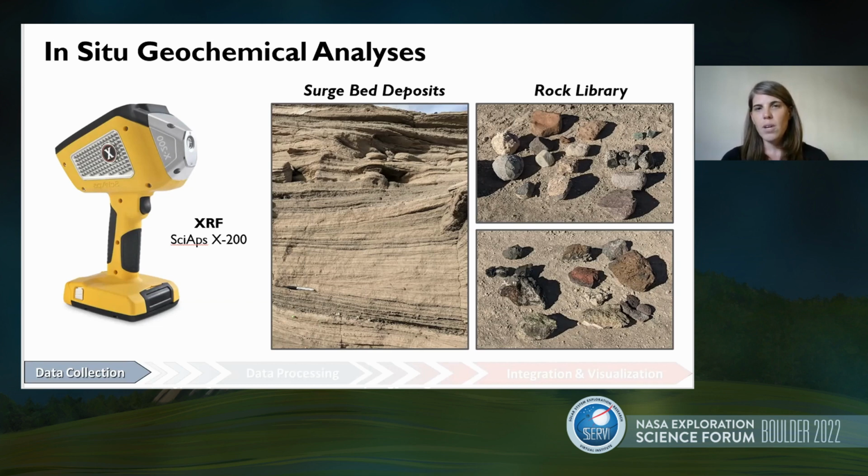But within this region, we have a variety of different rock types. And so we went on a search to collect all these different rocks and were able to put those into a rock library so that we could use a variety of different rocks in these different scenarios that we have.